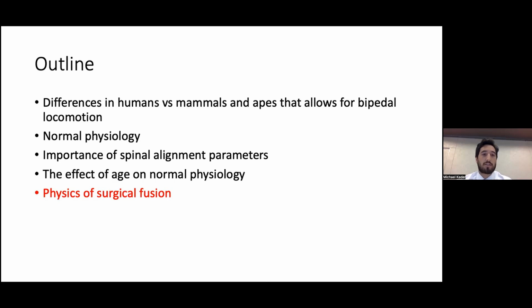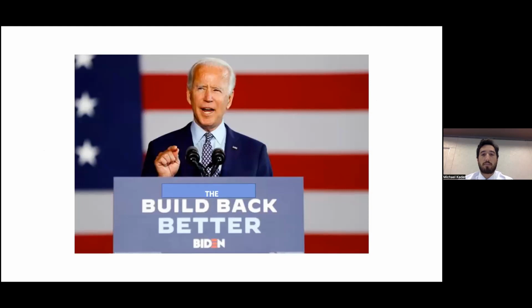So next, I'm going to talk about the physics involved in surgical fusion procedures. I think Biden said it best. I think that we can build the back better.